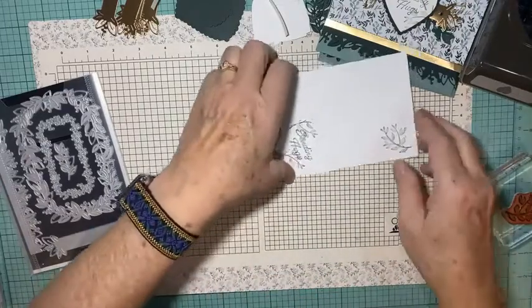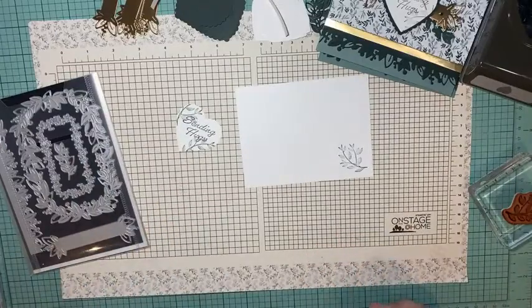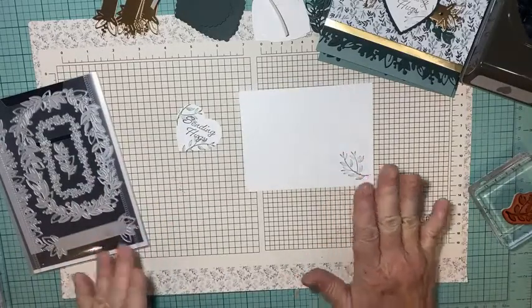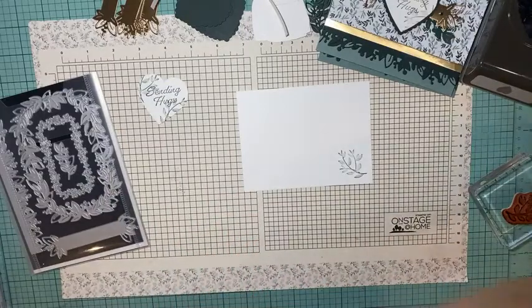Okay, so now let's go ahead and put our card together. And I have just a couple, well, maybe just one or two tips and ideas of how to do that. So we're going to start with that card base.